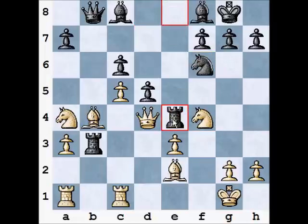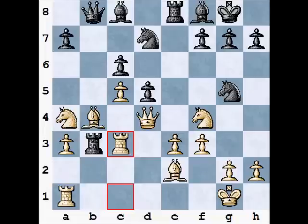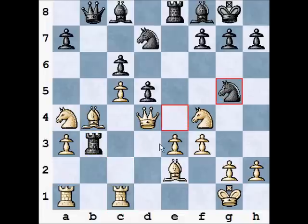You're not going to take on a4, so you've got to move the knight. And rook c3, yeah, fine move. You want to trade off your opponent's active piece. I mean, this rook on b3 was definitely a hassle. And also with the move knight g5, black was threatening to take the e3 pawn.